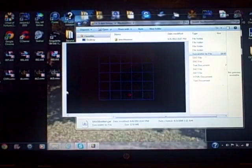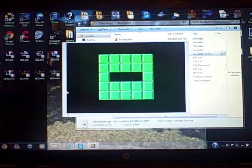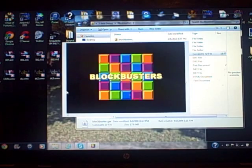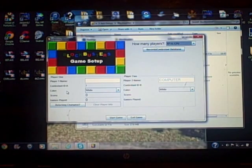Hey folks, and welcome to my 8th game of Blockbusters for the PC, in which so far I have won $52,300 in just 7 games. Will I be able to win more? We'll find out. Here we go.